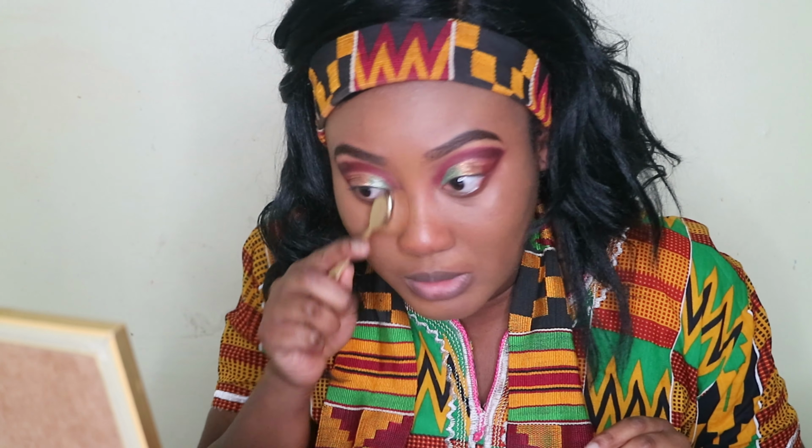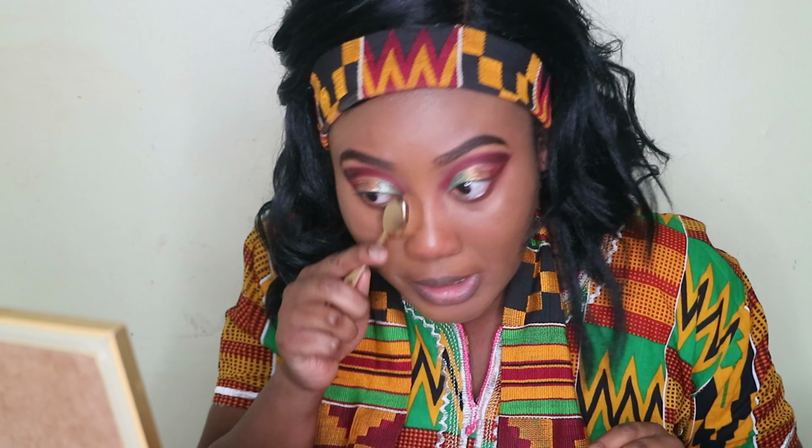I'm gonna do my eyeliner and stuff, but let me just get started on my foundation and the rest of my face for now. I'm using the Sleek Life Proof Foundation in LP16. Okay, and then as I said, I don't really blend fully without this, so this is what I use to do the proper blending.